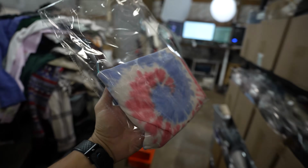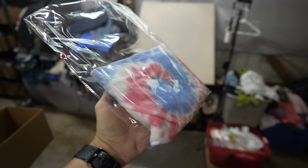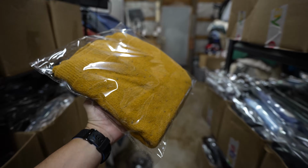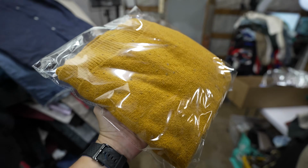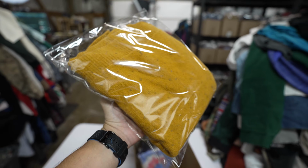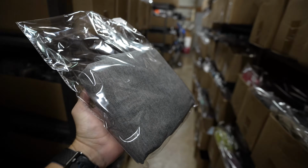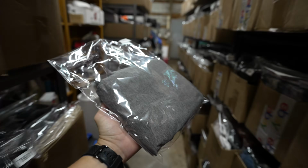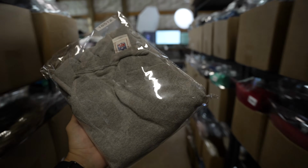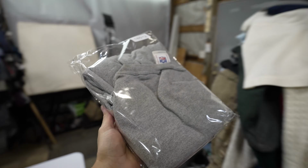This is actually a Maurice's extra small tie-dye shirt that sold for $14 plus shipping. Surprising. This is a stained knit sweater by the brand Banana Republic. Pretty ugly color, I have to say, but to each their own. This sold for $6 plus $8.95 shipping. This is a women's long sleeve shirt by the brand About a Girl, size large, sold for $12 plus shipping. This is a men's Coors Light NFL sweatshirt, sold for $15 plus shipping.